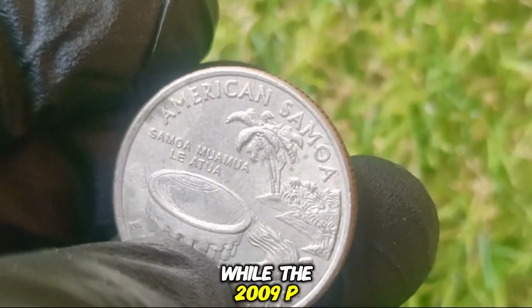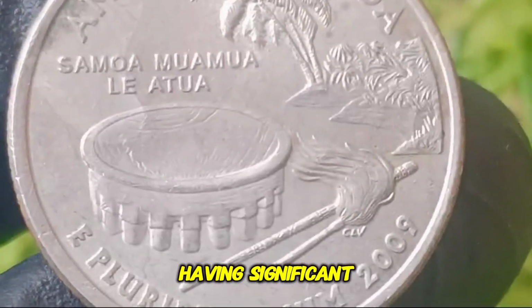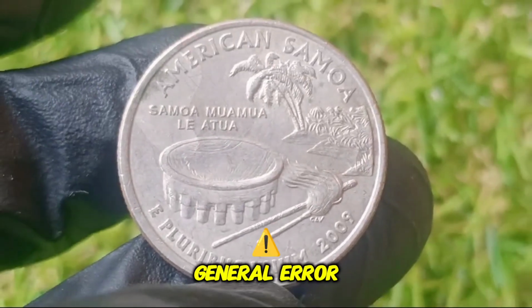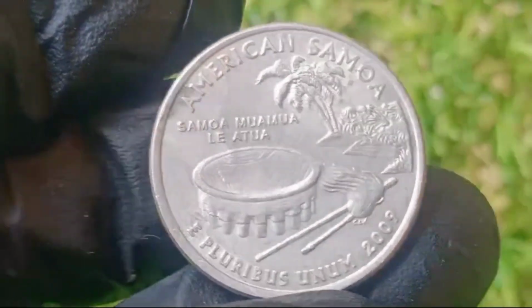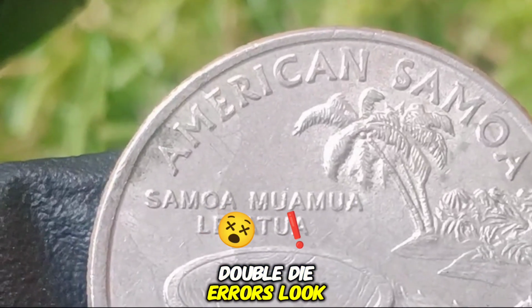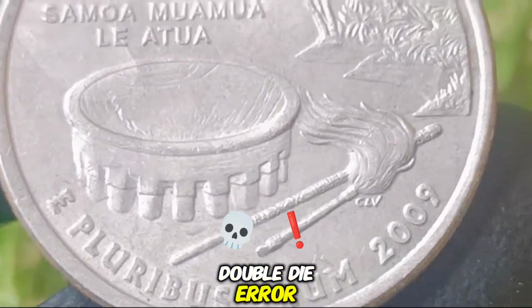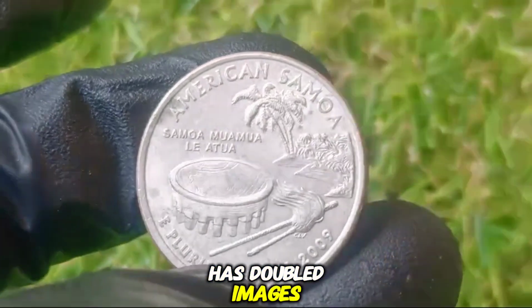While the 2009 American Samoa quarter is not known for having significant varieties or errors, collectors should be aware of a few general error types that can affect this and other quarters. Double die errors. Look for any doubled features which could indicate a double die error. This is when a die used to strike the coins has doubled images.